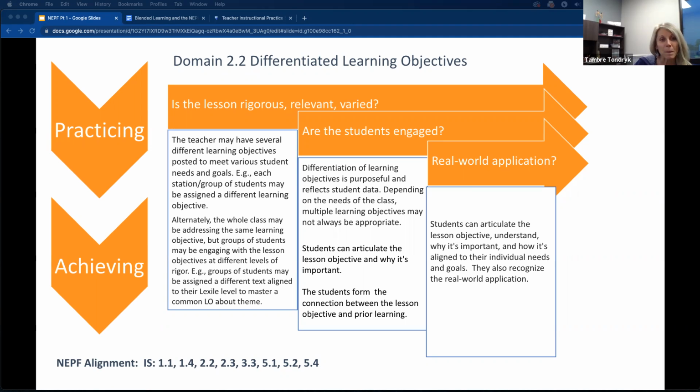And if alternatively, the whole class may be addressing the same learning objectives, but groups of students may be engaging in different activities, and those activities are more rigorous in some groups or more challenging for some groups of students. So you're going to vary the level of the assignment if they are working on the same thing. And so basically, is the lesson rigorous, relevant, and varied for those different learners that are within the class?